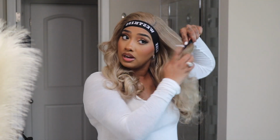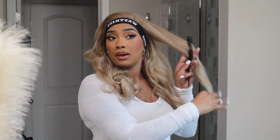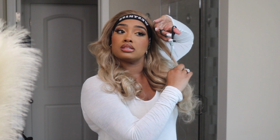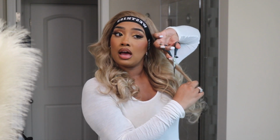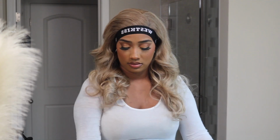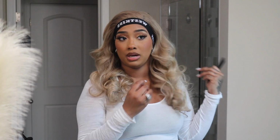Let's cut over here a little bit too. I like a little layer. But it's giving 90s pinup with the curls that it already has, so that's why I'm not gonna ruin that moment for us. Yes, much better. Oh yes, much better already.